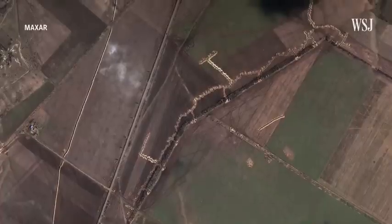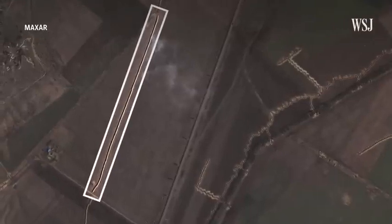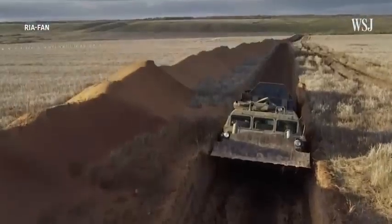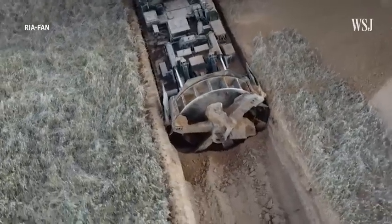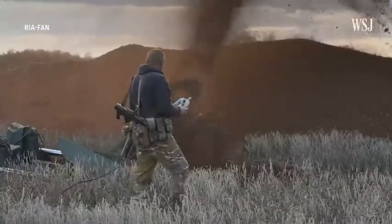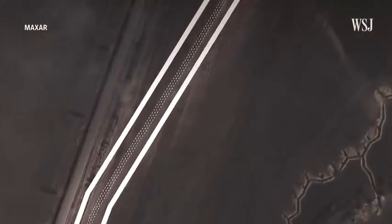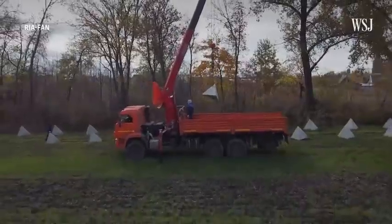So here's what Russia has been building. The first layer of defense shown in many satellite images is the anti-tank ditch. The obstacle is meant to be too wide for a tank to cross, restricting an enemy's ability to maneuver and funnel their forces into areas that make them more vulnerable to attack. Next are rows of concrete blocks called Dragon's Teeth. They form a barrier that makes it difficult for heavy vehicles to pass through.